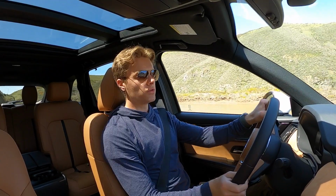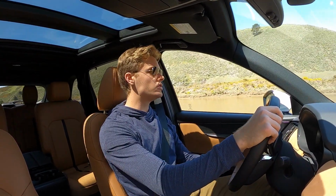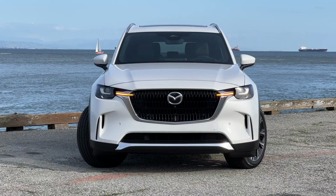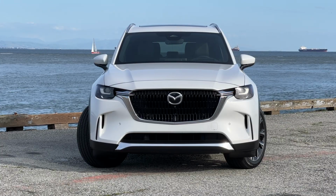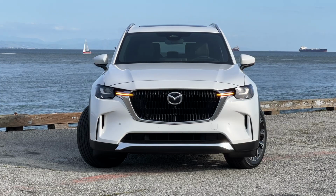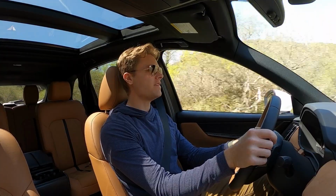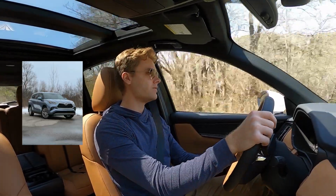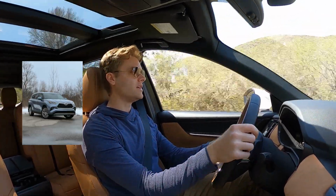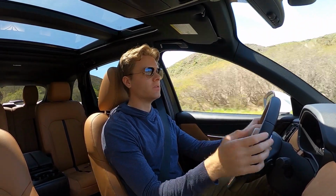Yeah, taking these corners with some speed, the CX-90 stays really composed. It doesn't lean too much in the bends, even though it looks like a taller car. I think just the styling of this, especially head-on, makes it look like a very tall vehicle. It still handles really well, much better than the Toyota Highlander hybrid I was driving last week, and it does give a sporty feel as you're driving.